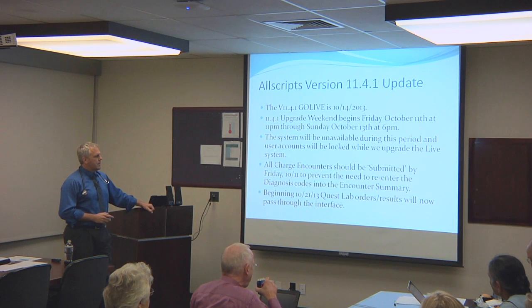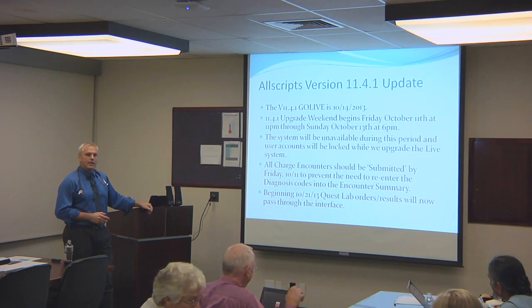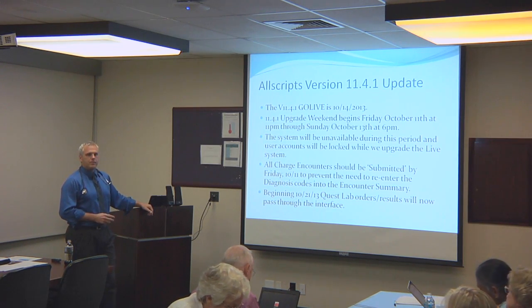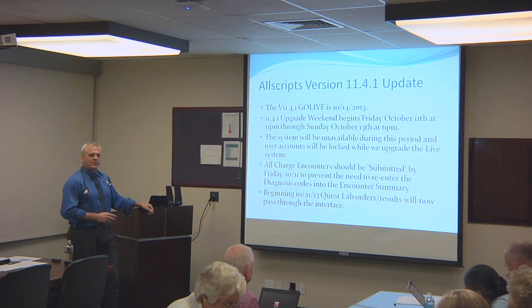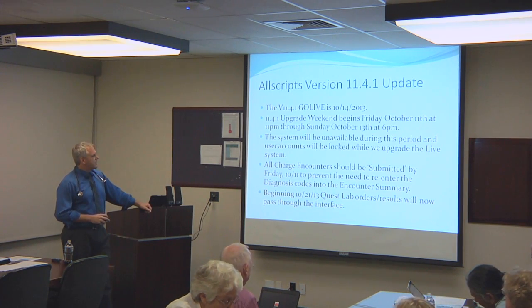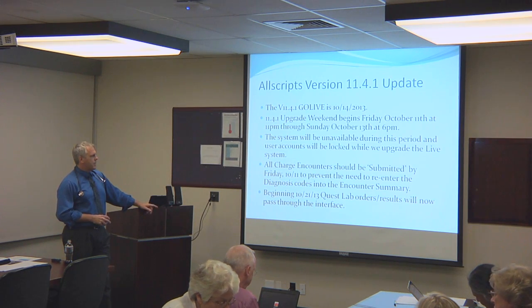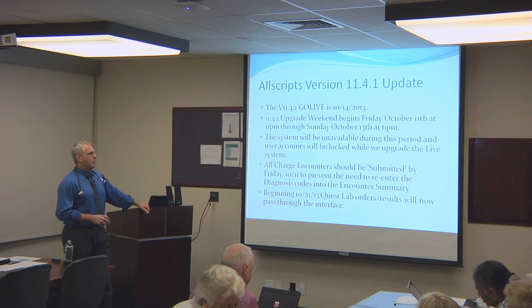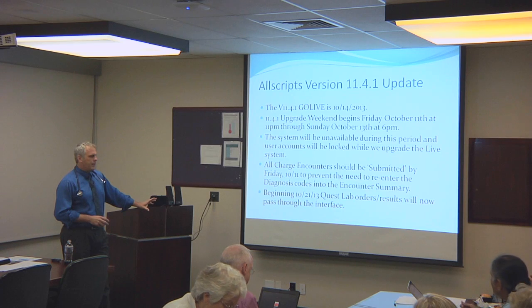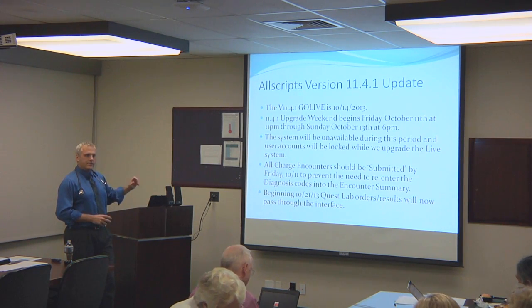The interfaced orders will go out, and the results will come back into the patient's chart. We've already been piloting it, and it's working very well. Dr. Men's GI has even gotten some path results back through the interface, so there are some significant improvements. That'll make lab orders much more robust when we're getting those results back as discrete results.